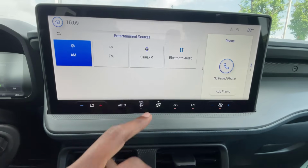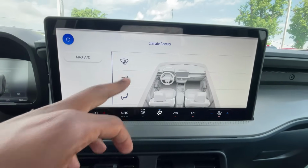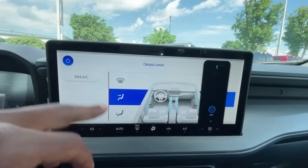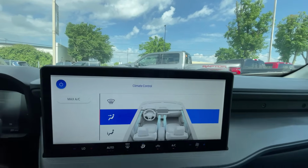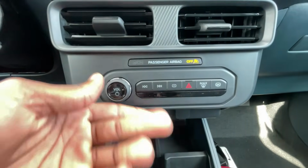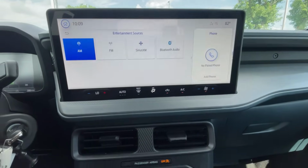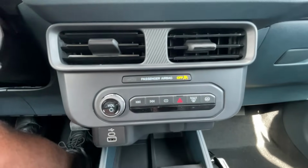We get single zone, automatic climate. We can adjust fan direction here, fan speed here, AC, so on and so forth. You can cut the whole system on or off there as well. Now down below we have a few random buttons, so volume, track list, put the screen into sleep mode, hazards, and then the automatic brake hold there.